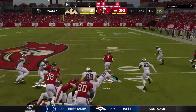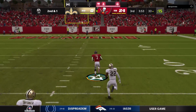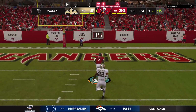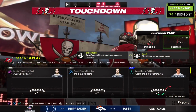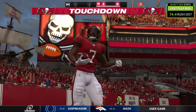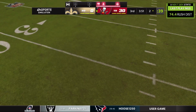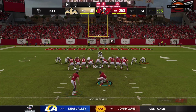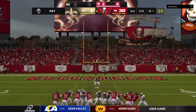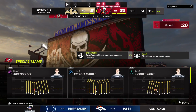Again, it's Fournette. Room here to run. He's at the 30. 10, 5, touchdown, Tampa Bay. Leonard Fournette, for a big back, he can cover a lot of ground, and he showed off the athleticism there as he broke off a big one. Extra point up and good by Succop, and that will extend this big lead.